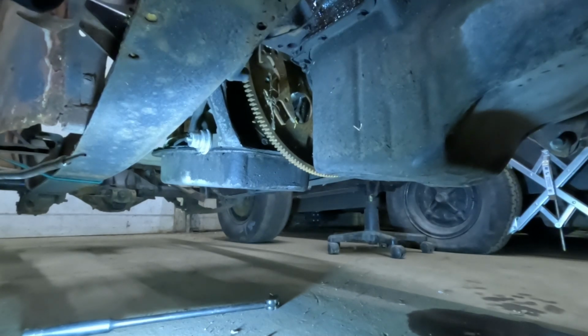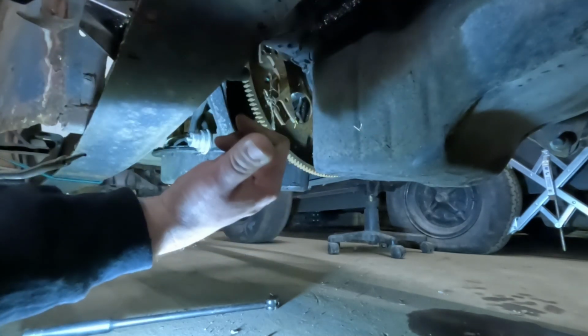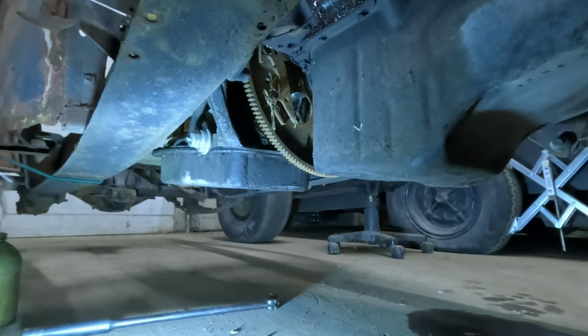All right, so here is ground zero. Flywheel. This is what we want to try to get to rotate here. This is going to be the big battle. This motor's locked up. We've got 8 pistons in 8 combustion chambers that haven't been moved for a long time. Add Mother Nature and everything that is involved with that. And yeah, we got a fight on our hands here, guys.